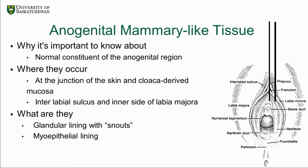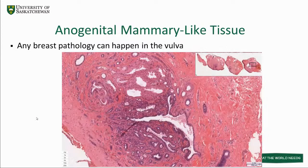So that's what I would just go with. And so it's different later. So any breast pathology can happen in the vulva. So you can take my word for it. You can see that not only is there an epithelial component, but there is this rimming here of myoepithelial cells surrounding. And there's a little bit of a transition here into some apocrine metaplasia.